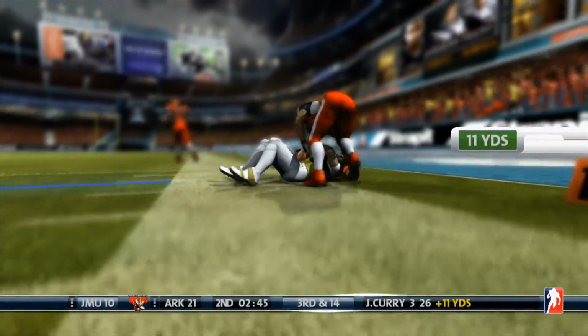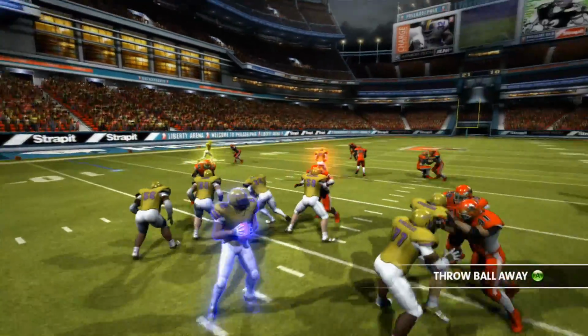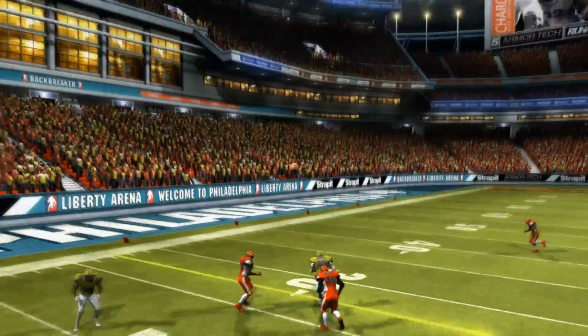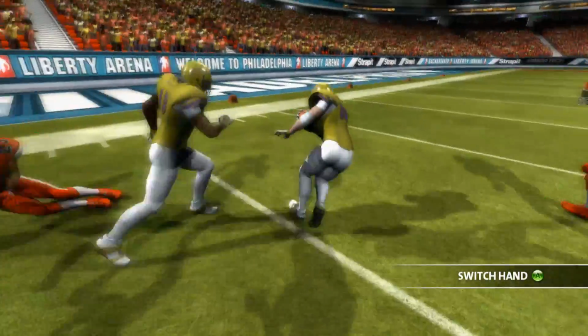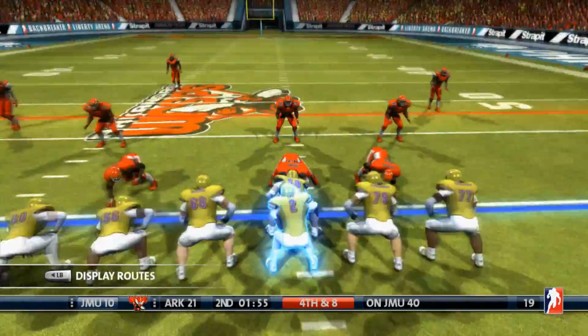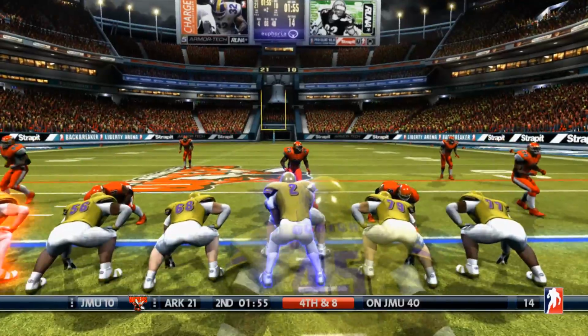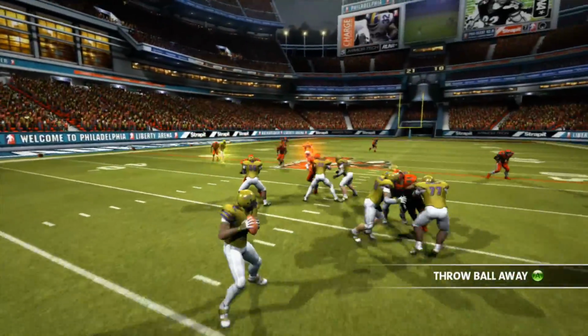So that's good. We got a little 11-yard gain here on the sidelines. 3rd and 14. It looks like I'm going to hit the tight end on the corner route, and he catches the ball over the defenders. And we barely escape getting to safety and being pinned down in our own end zone. It's a great job getting out of that situation there.